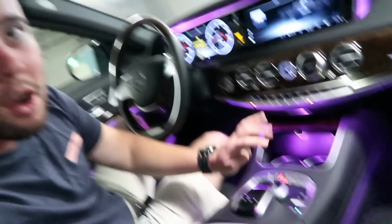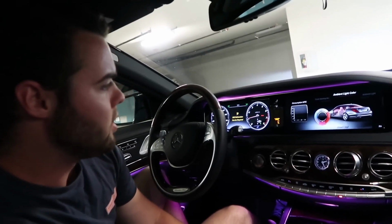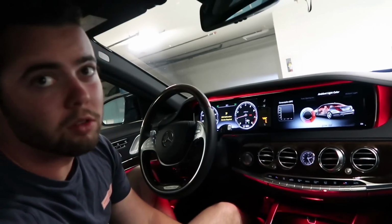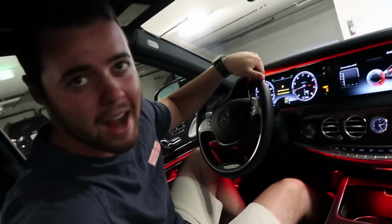Click this button down here for the car that brings the main controls up. Go to vehicle settings, ambient light color, Dawn Red. I like Twilight Purple also. Moonlight Blue is probably the most common color I use, and then also Glow Red looks pretty badass. It's kind of nightclub vibe. I don't know if I'm always going for a nightclub vibe, but when I am, boom, I've got it in my car. I don't even have to go to the club. We'll talk more about the S-Class after we pick up some packages.